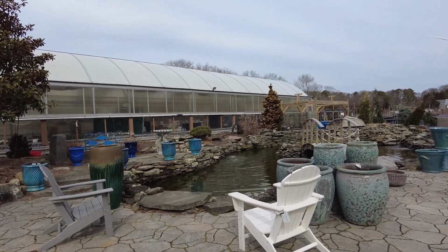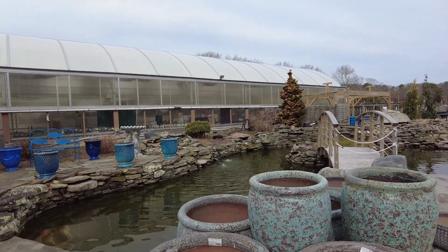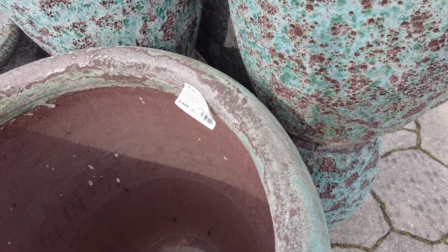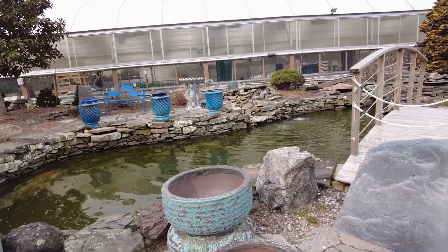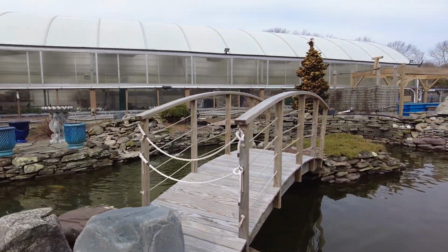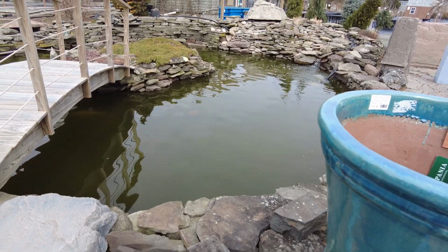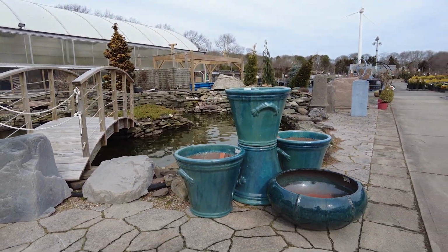Of course, now it's not going to be very active because they're just coming out of their hibernation, I'm sure, the fish. And they have the starling little birds. Oh, these are pretty pots. $4.49. It's beautiful color. But yes, in the summer, high summer, you can see the giant koi and various types of carp swimming about.